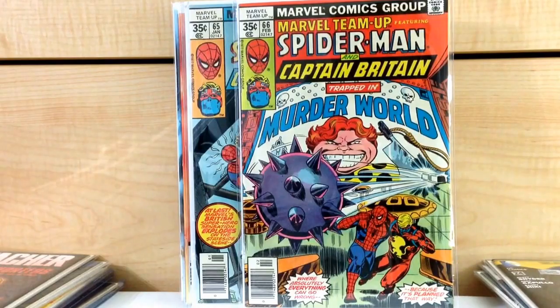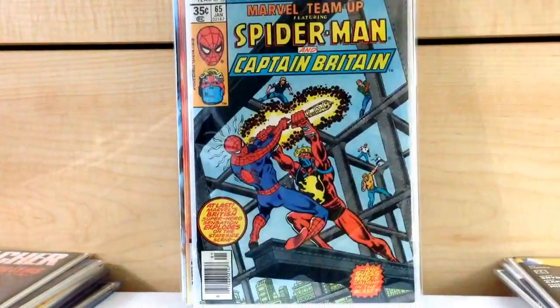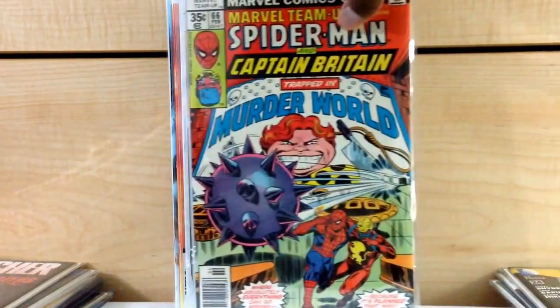This is a great villain at a time in comic book collecting where every first appearance is being snatched up, every first appearance is being hoarded. Go on ahead and pick up Marvel Team-Up number 65 and 66. You won't go wrong. In my opinion, you shouldn't pay more than $5. Great, great books to have.